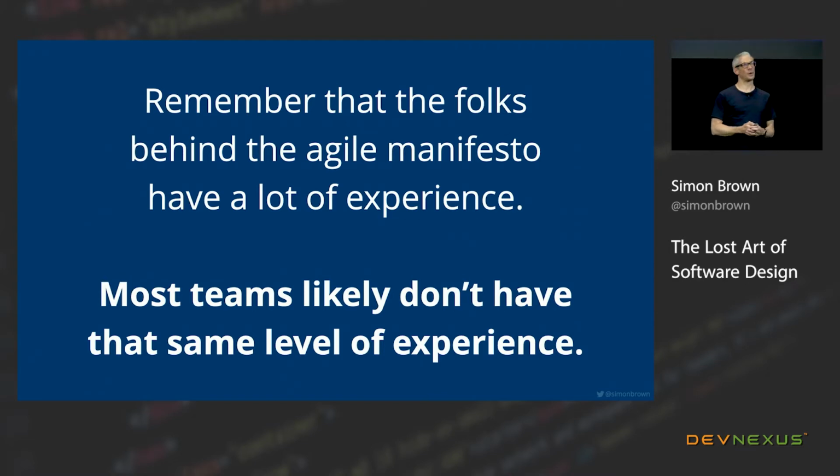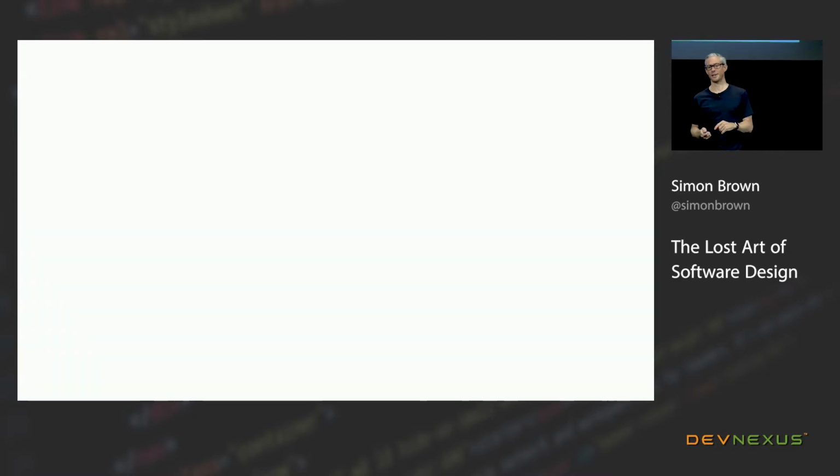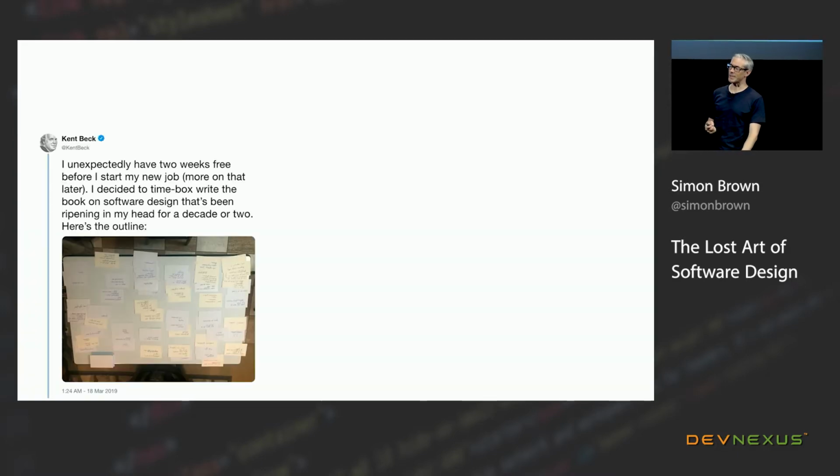Now, I always wondered, what would happen if you took the Agile Manifesto signatories out of software development and put them into a discipline that they know nothing about, or much less about. And this happened on Twitter a little while after I had this thought. So Kent Beck decided he was going to take some time off and write a book. And he posted, upside down, I don't know why, but he posted a photo of the outline of the book he was planning to write.